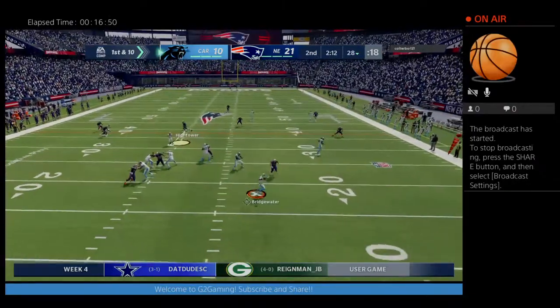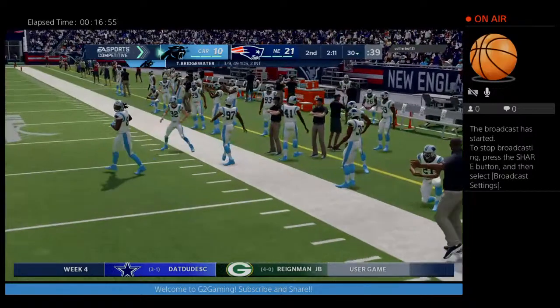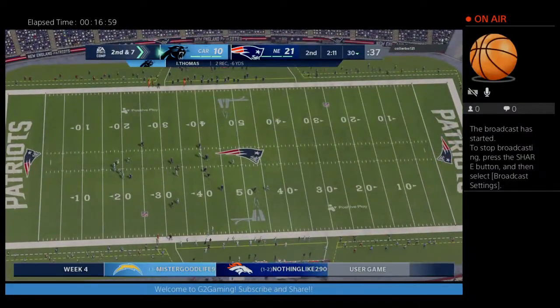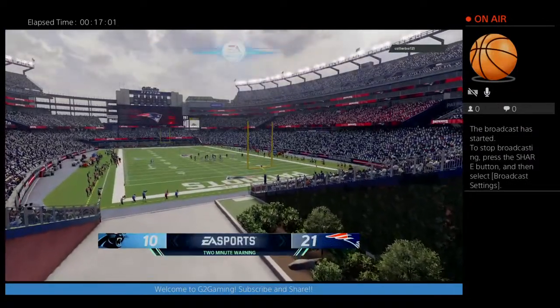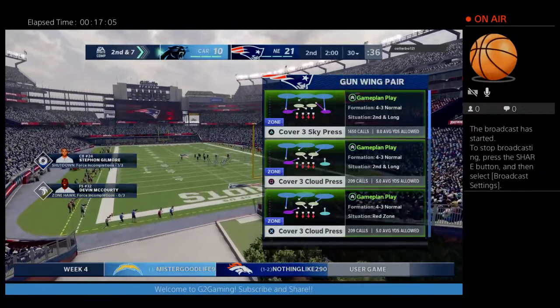Out of the gun, Bridgewater. They'll roll him out right to the right side and complete to Thomas. And he's able to get this one up to his 30 before he's out of bounds. 3 yards the gain there, 2nd down. And we've hit the 2-minute mark in this first half of action.